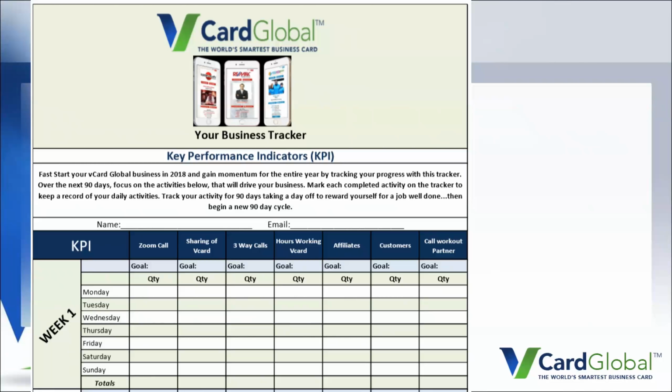How many hours are you going to work vCard Global this week? So you write your number down. Maybe it's 20 hours this week, and you write the hours that you worked during the day. How many affiliates, advisors are you going to sign up in the program? And you put your goal there and where you signed them up. And these are personals. These are your personal goals. How many customers are you going to put in?